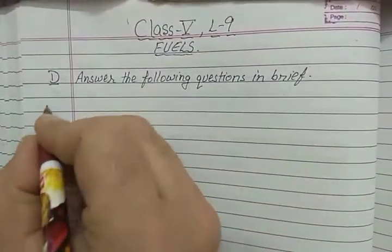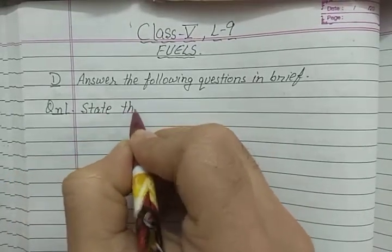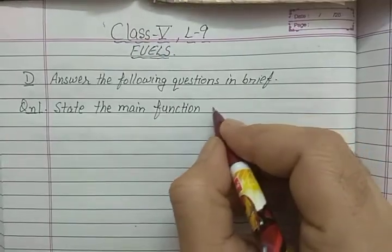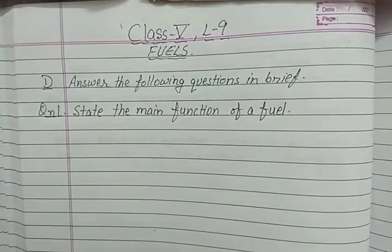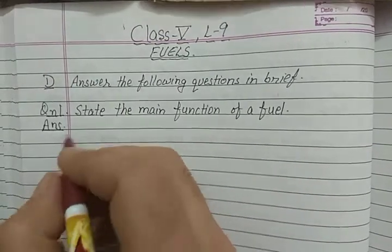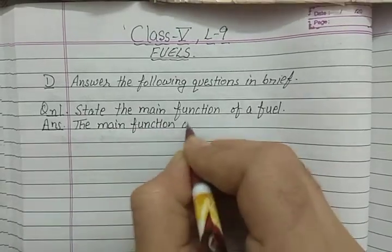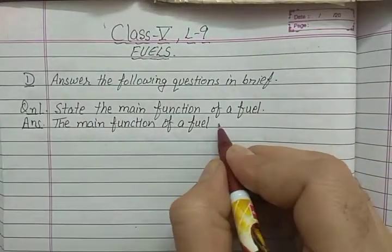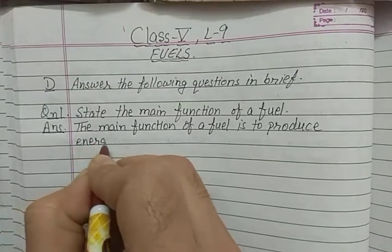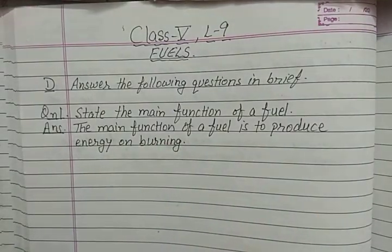So our first question is: state the main function of a fuel. So what is the main function? We have discussed the main function of a fuel is to produce energy on burning. The main function of a fuel is to produce energy on burning. So मेन फंक्शन है एनर्जी प्रोड्यूस करना.